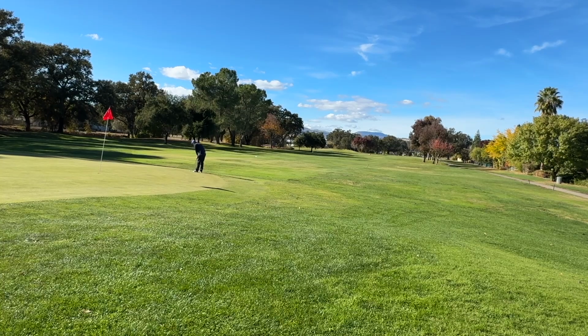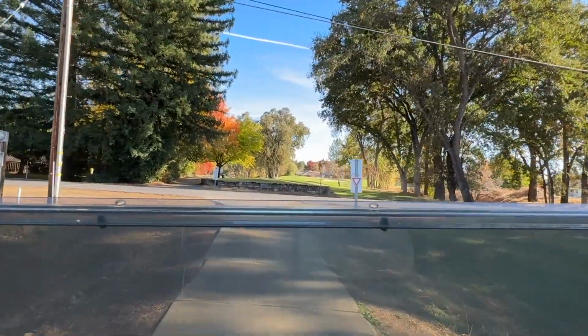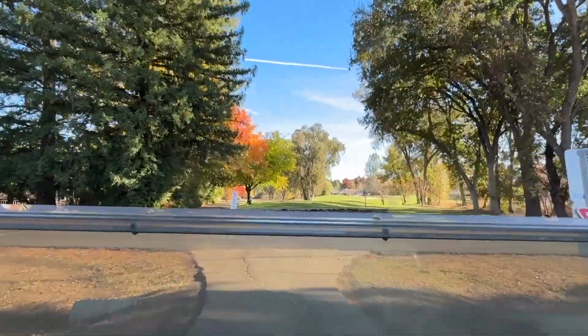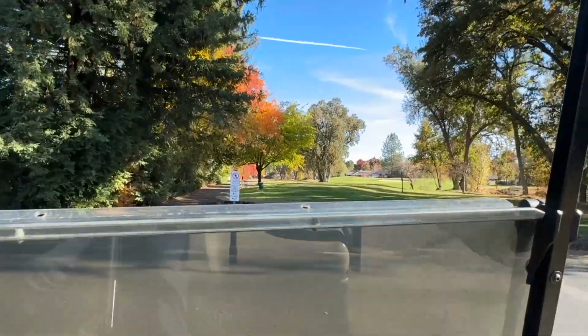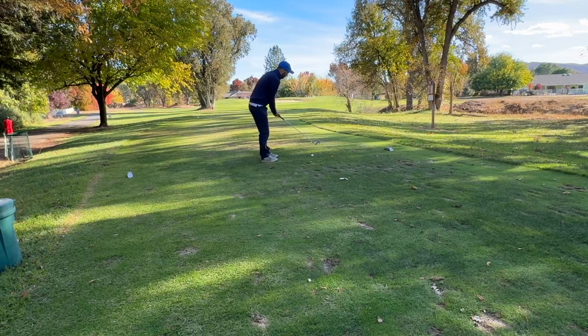It had rained the day before, so the greens were maybe a little soft and receptive, so I didn't get any bounces and parred that. And this is just some of those intersecting elements that you'll see on this course. So yeah, that's another thing.